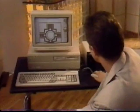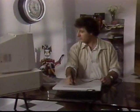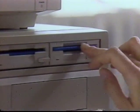The Commodore Amiga 2000 personal computer is radically expanding the art of the possible in the world of art and design. We're going to show you ways you can use this affordable new tool to expand the art of the possible in your studio or business.